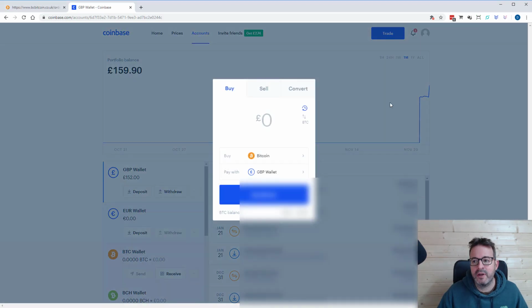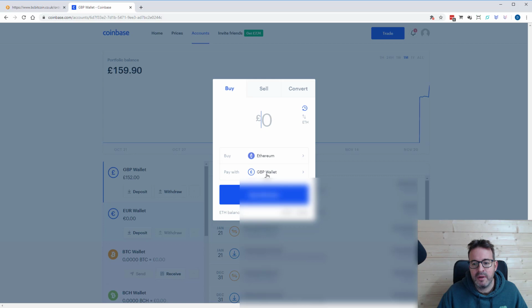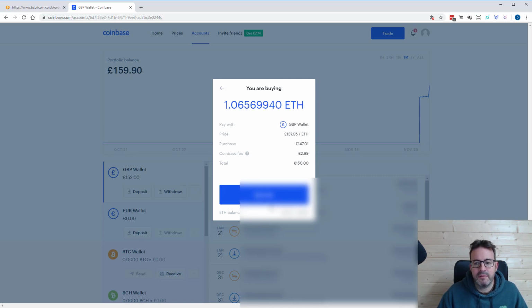So you just click on the trade button, select the coin you want to buy, so Ethereum, and then GBP wallet, we want to buy £150. So we can preview the purchase. By 1.06569940 Ethereum. So we will click buy now.